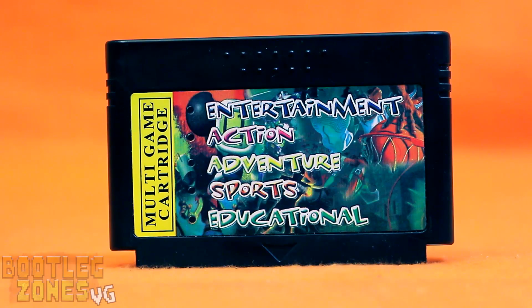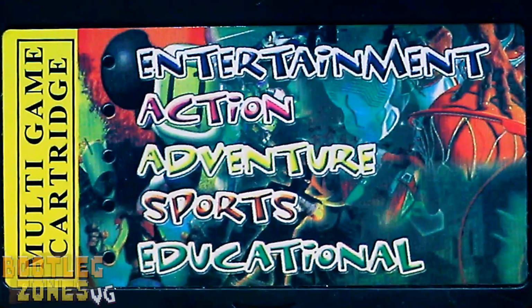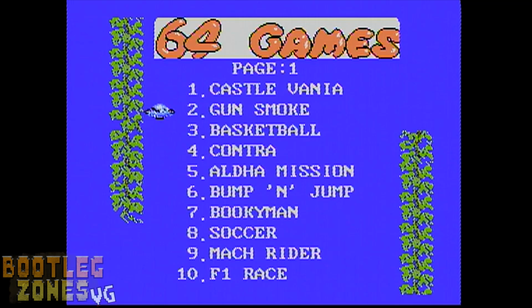The last cart the Virtual Station came with is actually a multi-cart, and this is the first multi-cart I've had that actually listed itself as a multi-game cartridge. And I can tell you right now, one of these on the list is not covered. Wanna guess? It's educational. The multi-cart is a decent one, being a 64-in-1 with a lot of the usual suspects for these multi-carts on the game list.